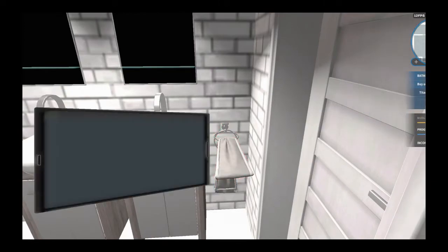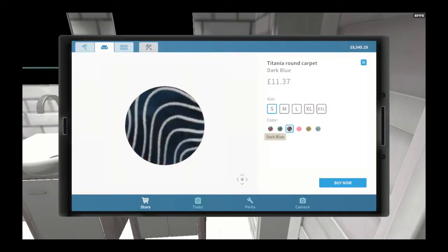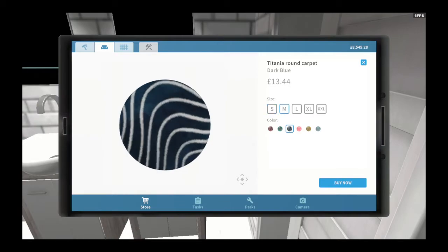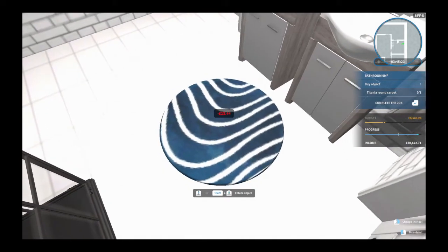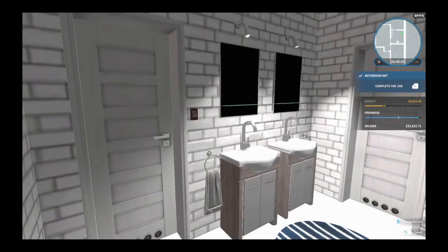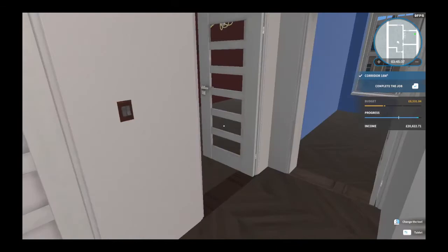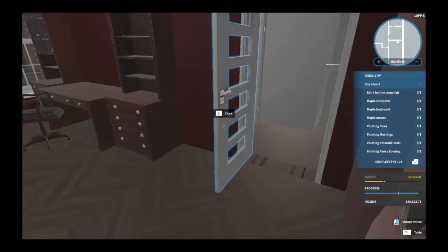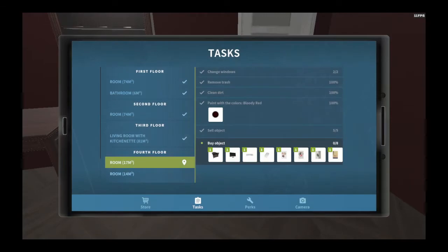There we are, and then we have a round carpet. Dark blue works okay, actually, I think. This one. Put a medium one in. And there you go. Bathroom is now done. Still very odd that they don't have a toilet in there, but hey ho. Okay, so let's then go into this room. Because I don't think there's a lot that's needed in this room. A couple of computers, things like that. So we need an armchair.